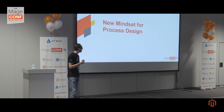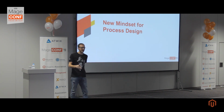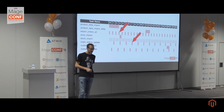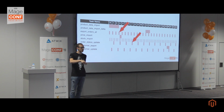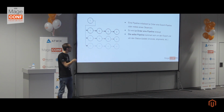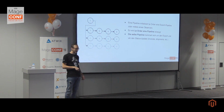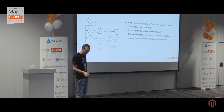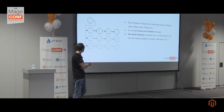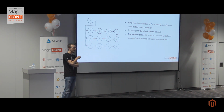So what the process pipeline changed in our company, for example, was how we thought about processes and how to design them. There's also a kind of mindset shift here, because stuff like this, as I told you before, is hard to handle because we do not have stateless PHP here, and probably there are multiple orders to execute. So using pipelines, you're able to create one pipeline which just initializes new pipelines. I see this slide isn't translated, sorry for this. But this one pipeline initializes new ones, so that you can start a pipeline for each order.